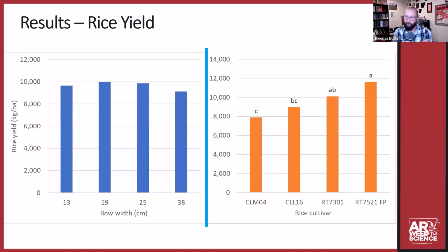So agronomically, it's looking like there's a good opportunity from those wider spacings, but we're definitely going to need to look at additional strategies, which may add to the weed management costs, and the economics may not end up completely working out in our favor.